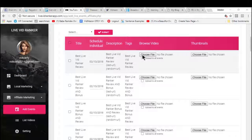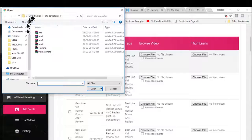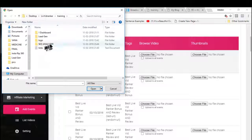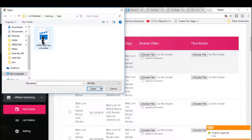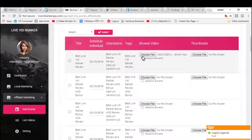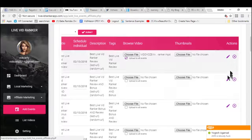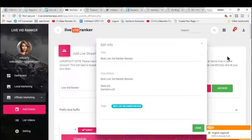What I can do, I can just choose a video file, whatever video file I created, or you can use any pre-created video file from YouTube, a Creative Commons video, and then you can just upload this file only once and then just check this box. Okay, and then if you want, you can select a thumbnail, and right now I'm going to leave this. And if you just go towards the right, we have these two options, which is the edit and the close option. And inside the edit option, if I go and show you the power, we have the title, the description, the tag, so it's highly optimized.